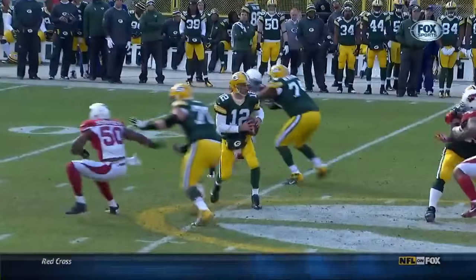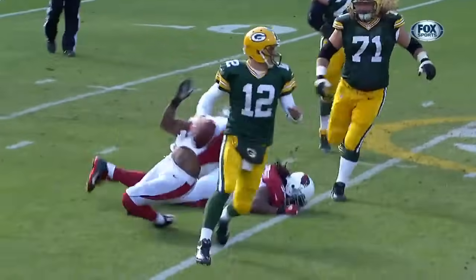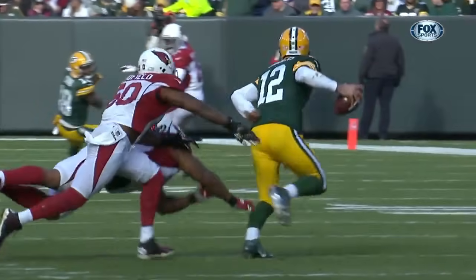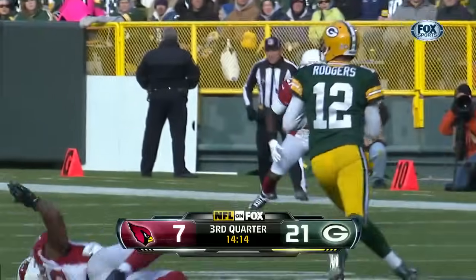Take a look at the injury as Schofield, number 50, got rolled up. I think it was Dockett. It was Darnell Dockett who went up the back of the left leg of O'Brien Schofield.